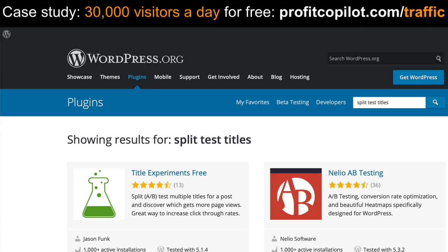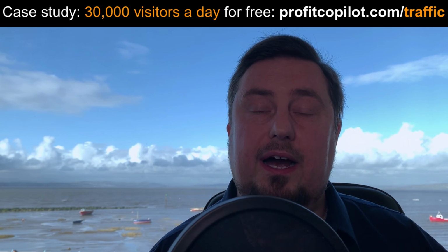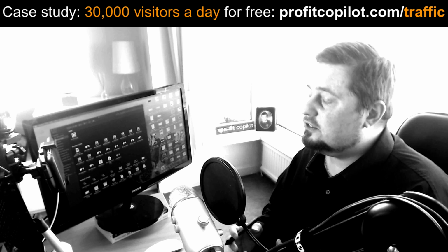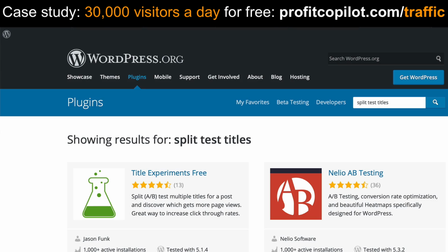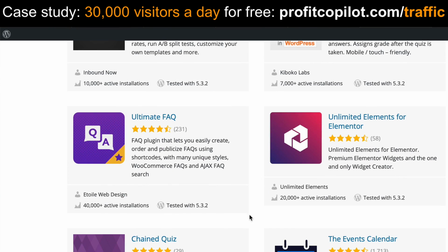Next, you're going to need a way to split test your headlines. So you're going to need to put a lot of emphasis on the headlines, because that is what's going to encourage people to click through to your articles. So we need to make sure that they're really on point. The best way of uncovering what really works is to split test your headlines. Thankfully, this is very quick and easy thanks to free WordPress plugins. Just head over to wordpress.org, have a look through the plugins section, search for split test titles. Here you're going to get a whole heap of free plugins that you can try out.